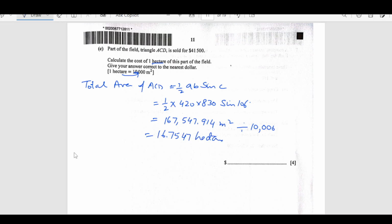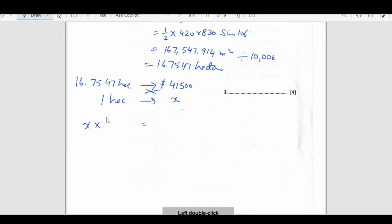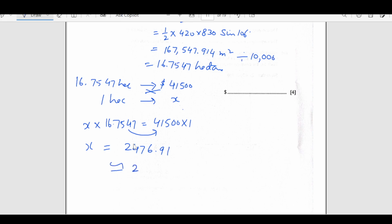So from here now you need to convert. 16.7547 hectares will be equivalent to $41,500. Like this is the cost, right? So for 1 hectare, how much will it be? Just cross multiply. We are going to have x times 16.7547 equals 41,500 times 1, right? So from here x is, you just divide. So when you divide this, I got 2476.91, which is approximately 2477, right? So 2477 is the answer.